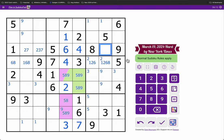Okay, this can't be 3 either. So 3 is now placed in row 3. That's not 3. That's forced to be a 3. This is the other half of 2, 7 to finish row 3.